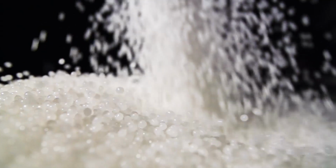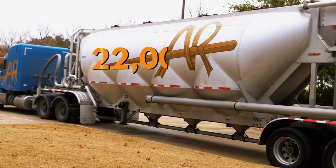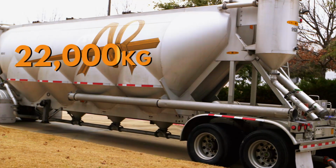100% virgin polypropylene beads arrive by tanker truck. Virgin polypropylene refers to plastic beads that have never been molded before. It takes over 6,000 plastic beads to make a single chop and scoop. Dexas makes 10,000 cutting boards each day. That's over 60 million beads. Each truck holds close to 22,000 kilograms of plastic beads.